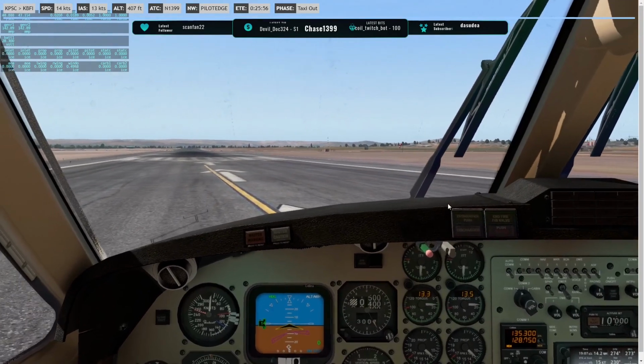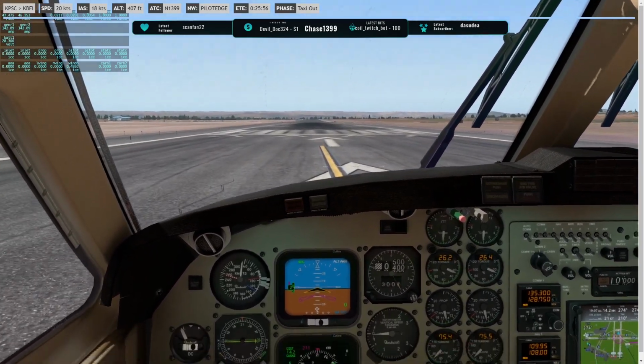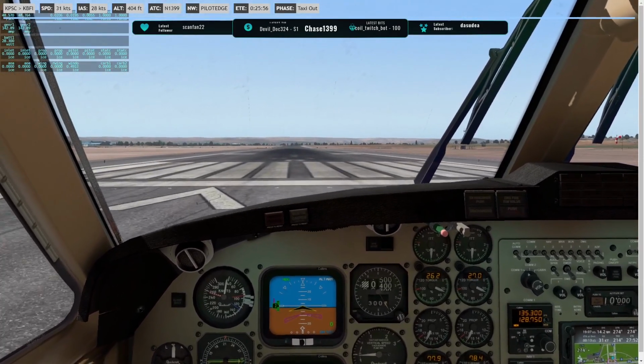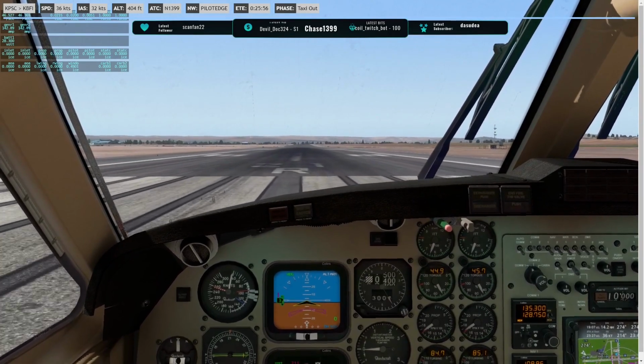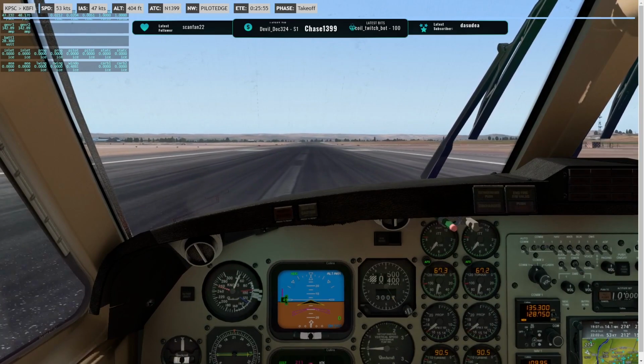Full power. Bring up the torque 50%. Everything's in the green. Add some torque here. Auto feather lights on. Airspeed alive.